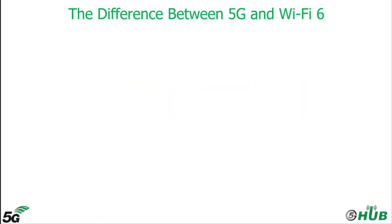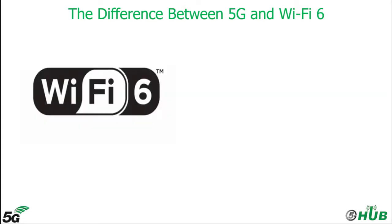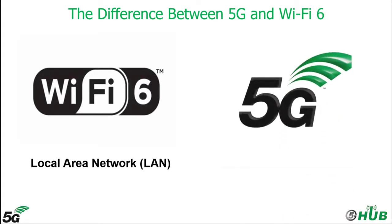For years, two different types of wireless technology have coexisted. The first is Wi-Fi, the second is 5G and cellular networks in general. Wi-Fi is a type of local area network used indoors, for example, inside a home or workplace. The second one is a cellular network, like the 5G network used by major operators, which is a type of wide area network used both indoors and outdoors, generally over long distances.